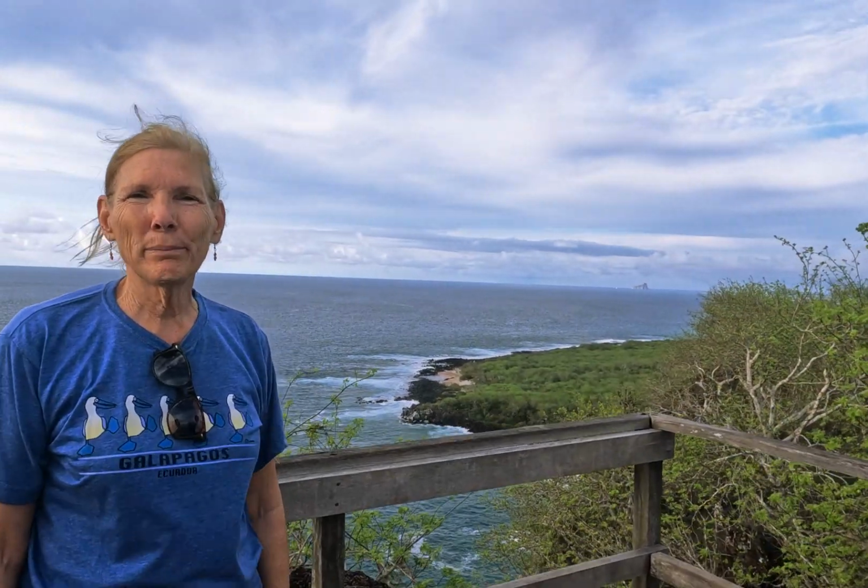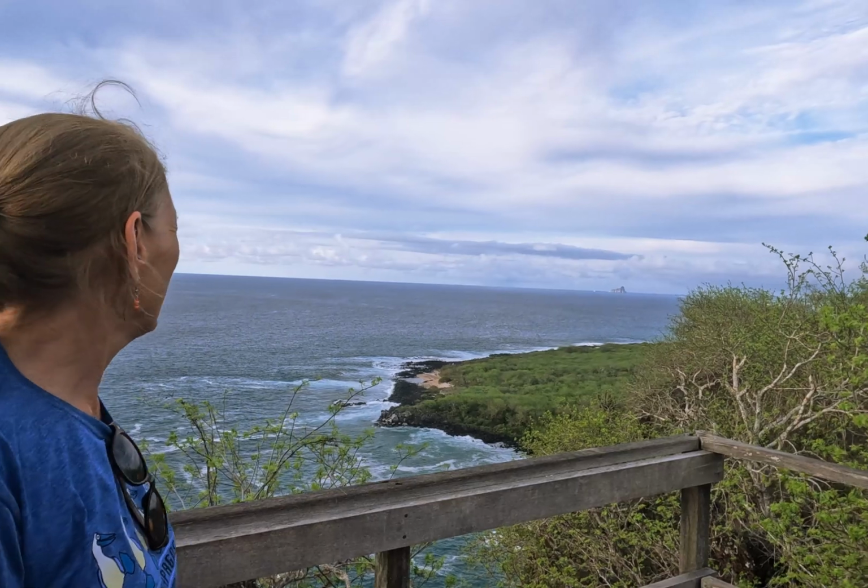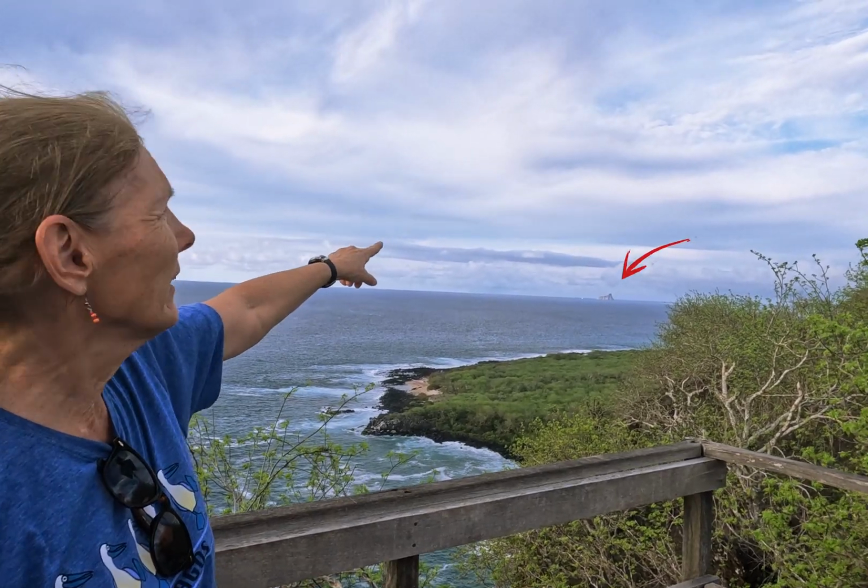We are at the top of San Cristobal. Frigate Hill. Oh, you need to see the harbor behind us. Oh, look. And that's Kicker Rock. We're gonna go there tomorrow.